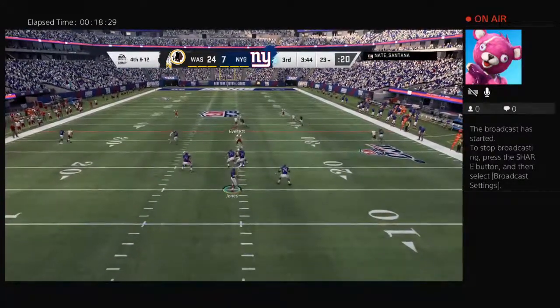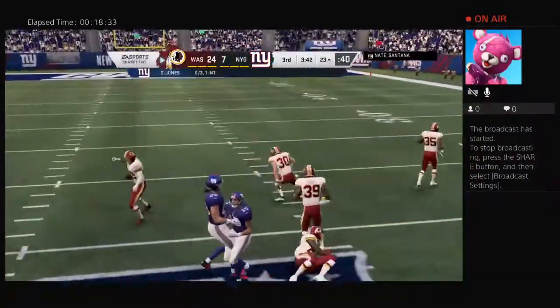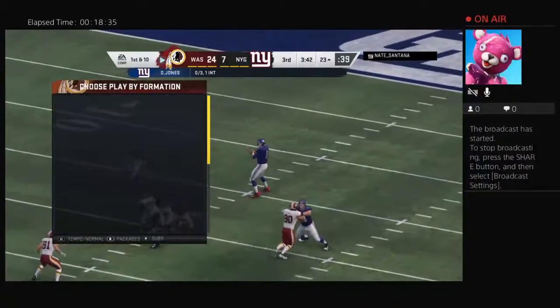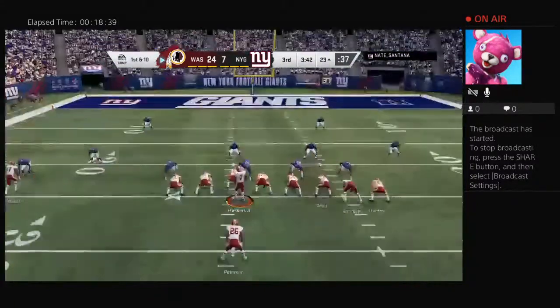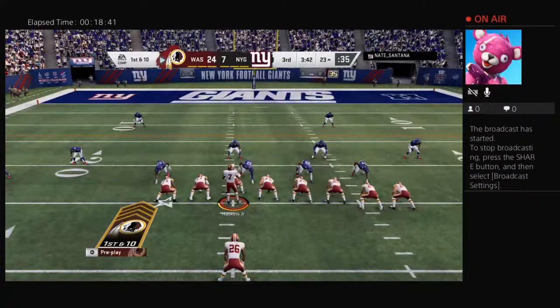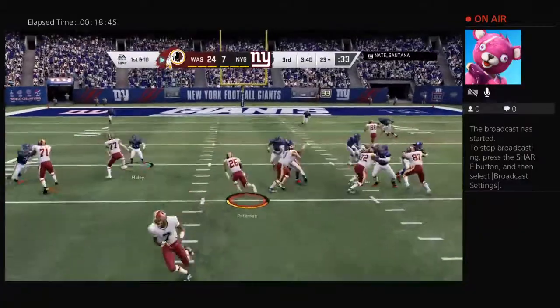They're indeed going for it as they look to throw. And they will not be able to hook up there. It's incomplete. A surprising move to go for it. And predictably, at least somewhat predictably, it doesn't pay off. And the Redskins will take control of the football in great field position.